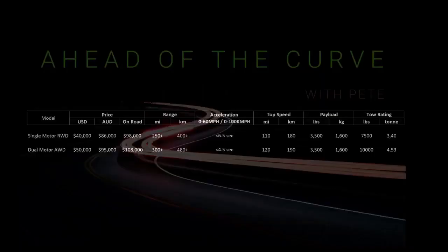In terms of the range, 300 miles now, at least, which is over 480 kilometers. Now starting to get up there, that's pretty much the range of a Model 3 long range Performance, which is about 500 kilometers. That's real range, if you're driving it fairly fast, so it's a little bit less. You can get to about 600 kilometers with the Model 3 long range.